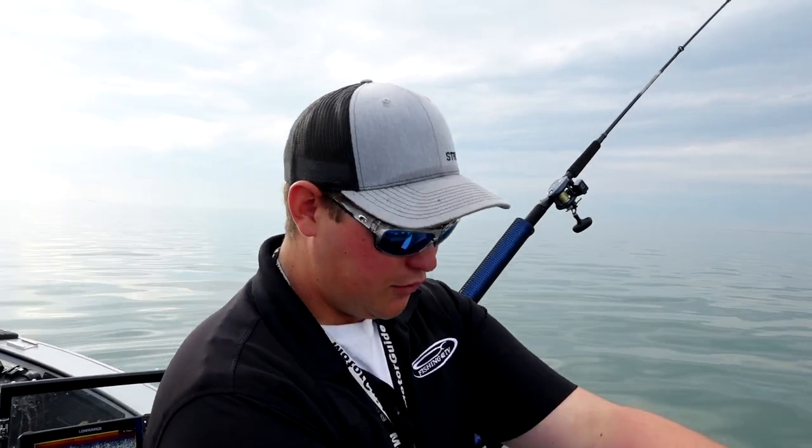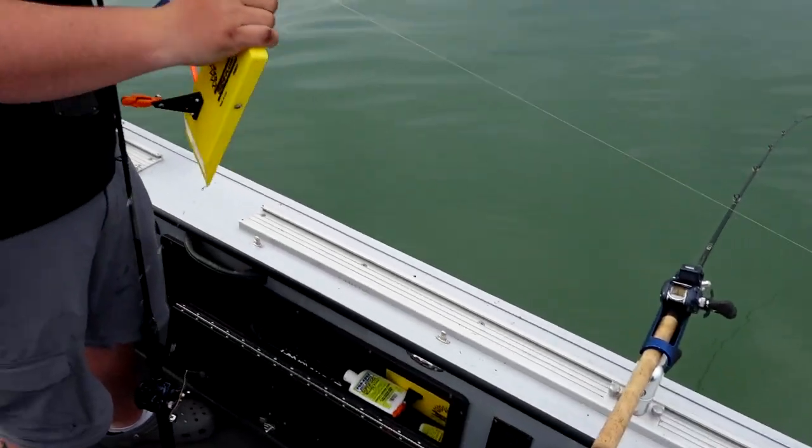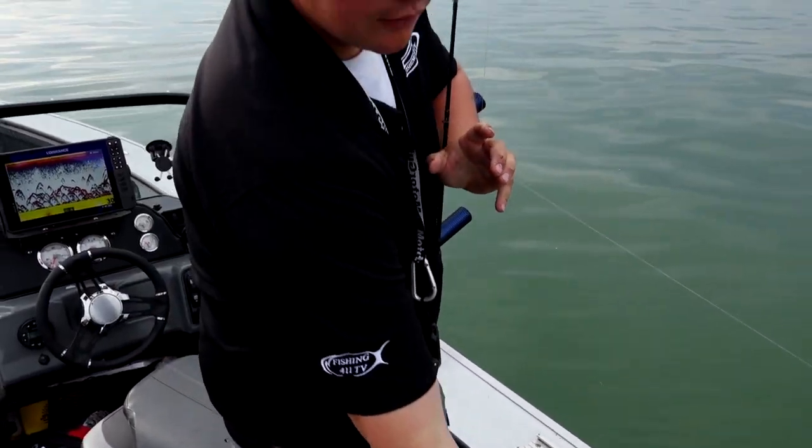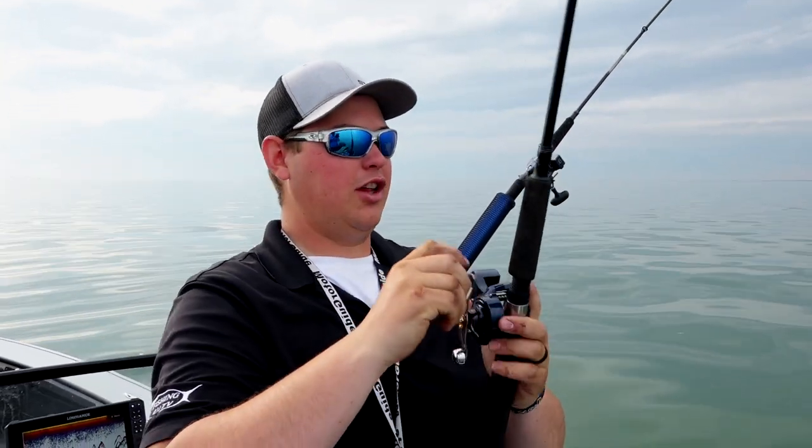When it comes to planer board rods, I like to use a 7.5 foot planer board rod, which I think is a little bit different. A lot of guys like to use that 8.5 foot rod, but I'll show you right now why I like to use a 7.5 foot rod. I can set the rod straight down just like this, and I can pull this planer board off by myself. I don't have to choke up on the rod. I don't have to worry about anyone stepping on the butt of the rod, and I can basically unhook that board and fight this fish all by myself.